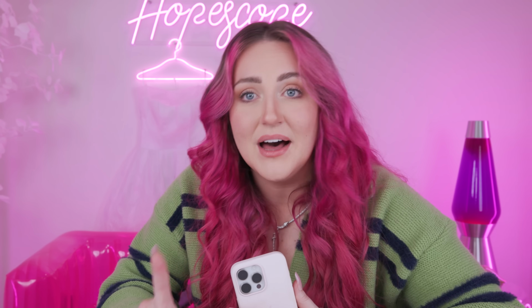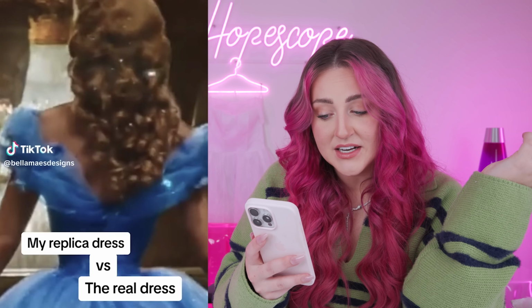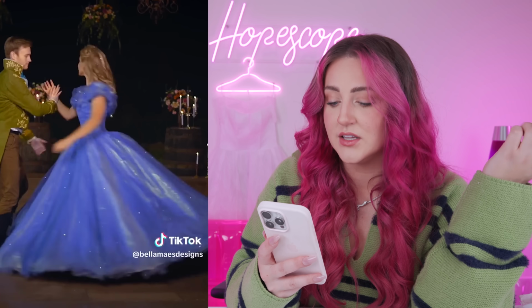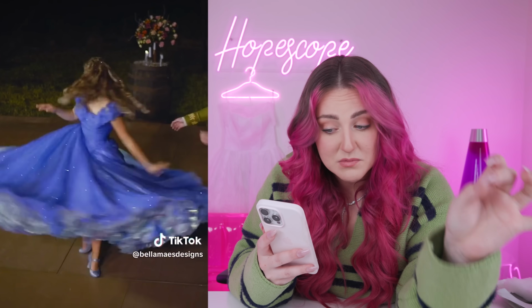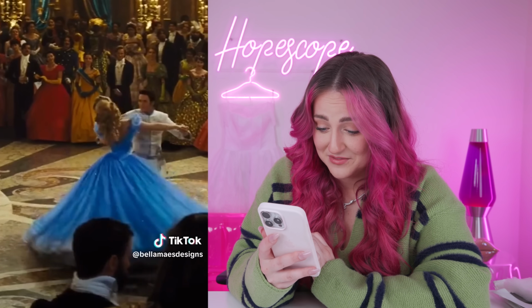Speaking of dresses, one of my favorite movie dresses of all time is this Cinderella movie dress, and I have never found anywhere that's selling a perfect replica of it, or I probably would have bought it by now. But somebody finally did it. Bella Designs replicated the dress. Honestly, the first time that I saw this video, I had a hard time distinguishing what was a movie clip and what was a clip of her in the dress. This is unbelievable. Absolutely nailed the colors, nailed the sparkle. In fact, I feel like her dress looks better than the Cinderella movie dress, if that's even possible.